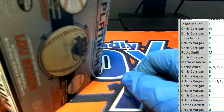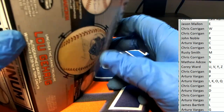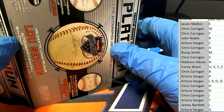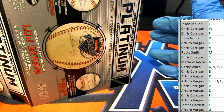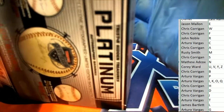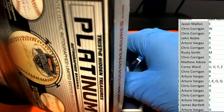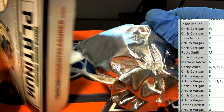So it's a platinum autograph baseball. Good luck, everybody. Last name letter box break. Boom, boom, boom, boom, boom, boom. Somebody's going to hit something nice in here. What is it going to be? It's an autographed baseball. Whoa, man.